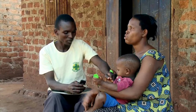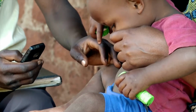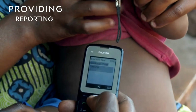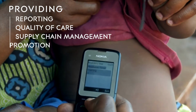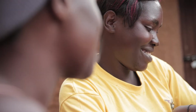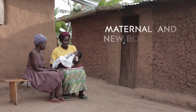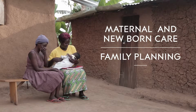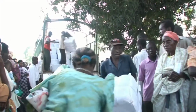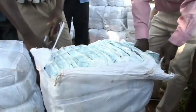Technology also has a key role to play to strengthen many aspects of iCCM, providing community health workers with reporting mechanisms and supporting quality of care, supply chain management and health promotion. iCCM is now being expanded to fill other gaps in primary healthcare, such as maternal and newborn care, family planning and HIV/AIDS. Community health workers are also used to support mass net distributions and drug administrations for neglected tropical diseases.